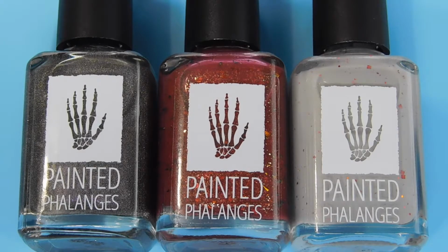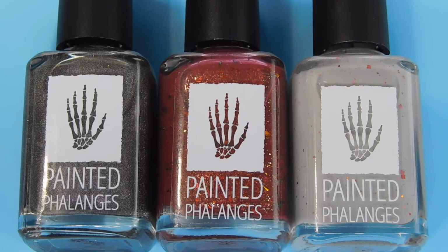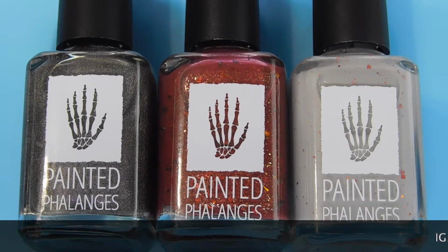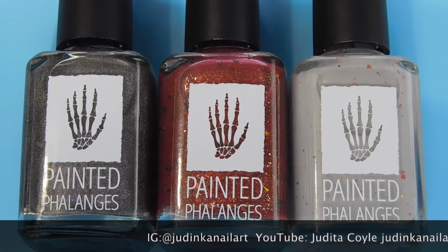Painted Phalanges sent me her newest nail polish collection that will be releasing on October 21st. In today's video, I will show you swatches on my natural nails. I really enjoyed this entire collection. I think she did a really, really good job with it. I would recommend purchasing all three of these polishes in case you like what you see as I'm swatching them for you.